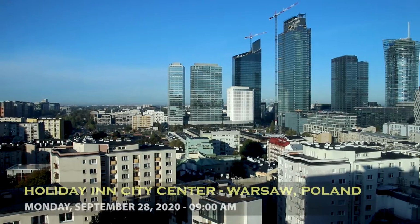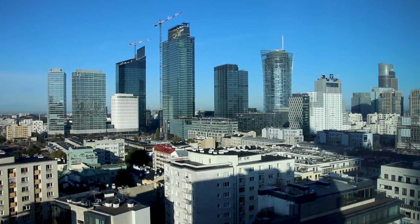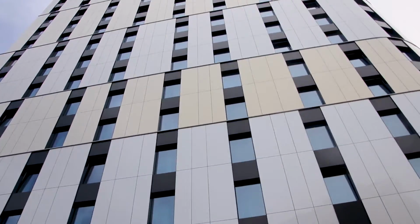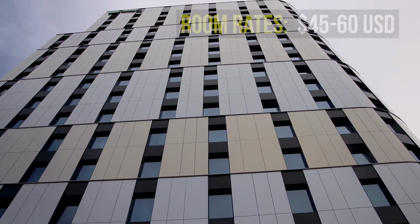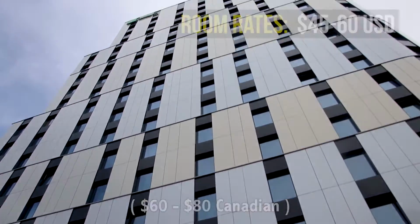Well, good morning from beautiful Warsaw, Poland. It is a brilliantly sunny morning out today. So I'm staying at the Holiday Inn Warsaw City Center, which is this beautiful flat iron building. Decently comfortable and reasonably priced. It runs about 60 to 80 a night, depending on the night that I've been here.